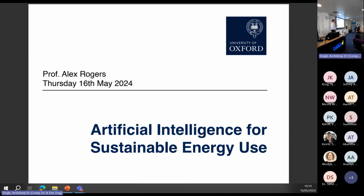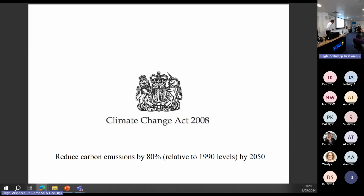The other area is energy, so smart grid type work. I thought I'd talk about that in this talk and describe a project that's been going on for quite a long time, since about 2010, which is monitoring the carbon intensity of the UK electricity grid. So the starting point for this work was the 2008 Climate Change Act.